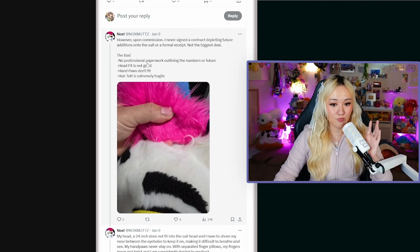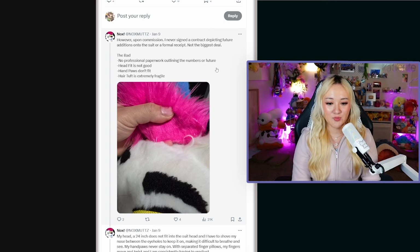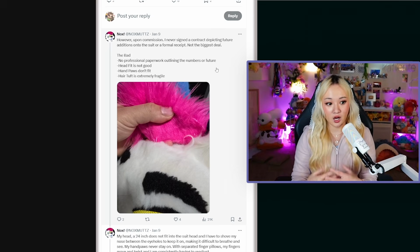So Nox writes the bad: no professional paperwork outlining the numbers or future additions. Head fit is not good. Hand paws don't fit. Hair tuft is extremely fragile. I'm curious though, how is this possible? I've never commissioned a fursuit, but in the past I have commissioned extremely custom-made items like ballet dresses. I've done ballet in the past, right? I've gotten custom-made tutus. How can they not fit?